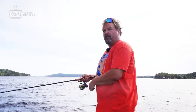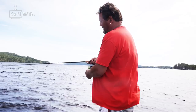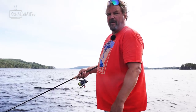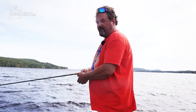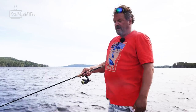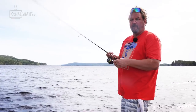I think it's going pretty good. We are catching like crazy. Too many pikes though. I caught 7 pike today. The 5 biggest together are way over 5 meters, so like 110, 106, 105. It's crazy. And a ton of perch. We think we soon have enough to secure the number one point.